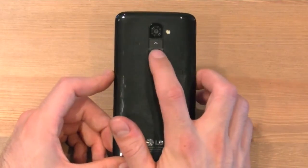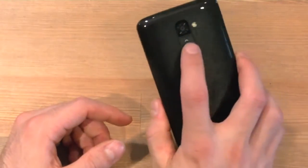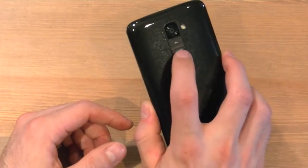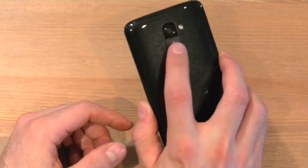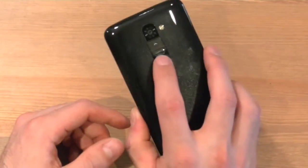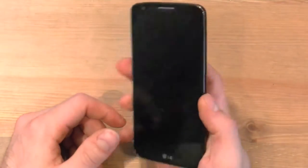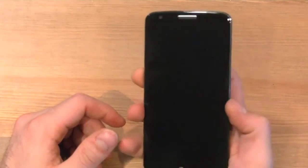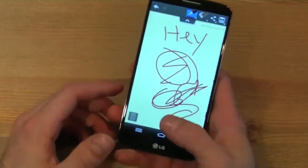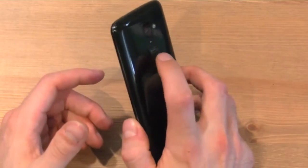Yes, these are volume and power buttons located on the back of the device. What they do is allow you to quickly access functions like turning on the device. You can see here when I powered it on, there's a little LED that wraps around it. You also have quick access to things like the camera and Quick Memo, so if I hold down the bottom volume button, you get right into the camera, and if I do the same thing for the top, you have quick access to Quick Memo. So this is a way of utilizing the locations of these strange looking buttons for good.